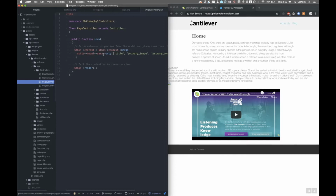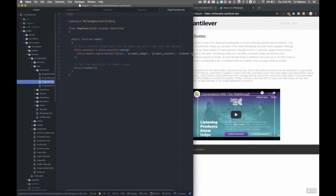So here's our show method, and as in most MVC systems, the controller's responsibility is really to figure out what data needs to be included on the page and send it out to a view, and that's exactly what's going on here. All of our controllers automatically come with a model, which is going to come from the database, and it'll be automatically delivered to the controller method in many cases as this model.